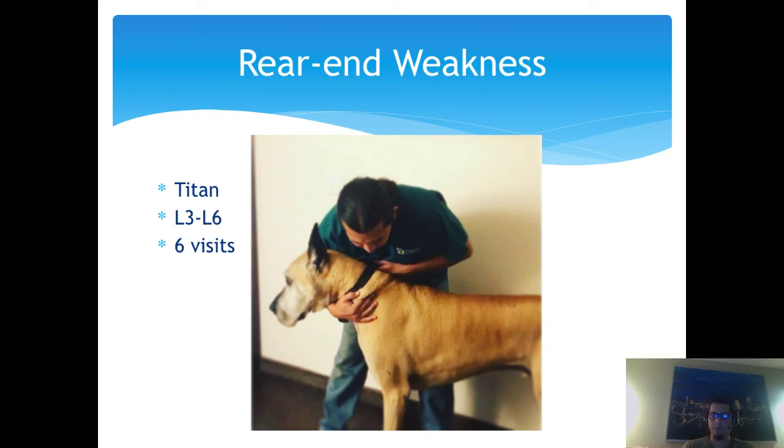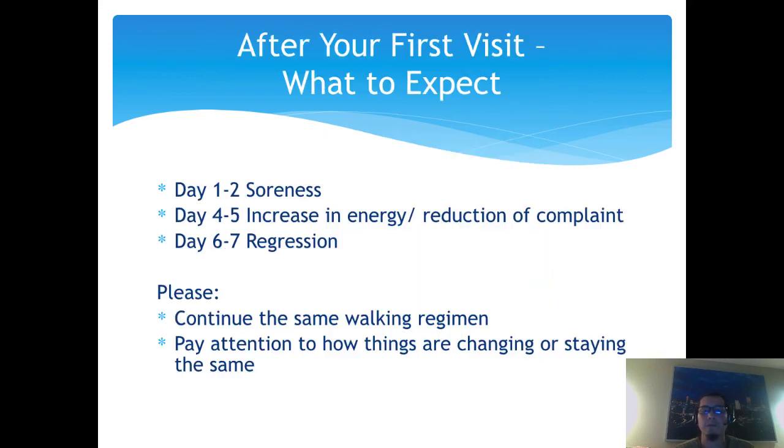Titan was having rear end weakness, so this oftentimes presents with the appearance like they're kind of squatting in the back. It almost looks like they're going to sit down, or they might be dragging their paws. We focused on L3 to L6. It took about 6 visits. I believe in his case, this was a really good recovery because his mom brought him in as soon as she started to see this weakness. And I believe that's what helped get that really quick recovery rate.